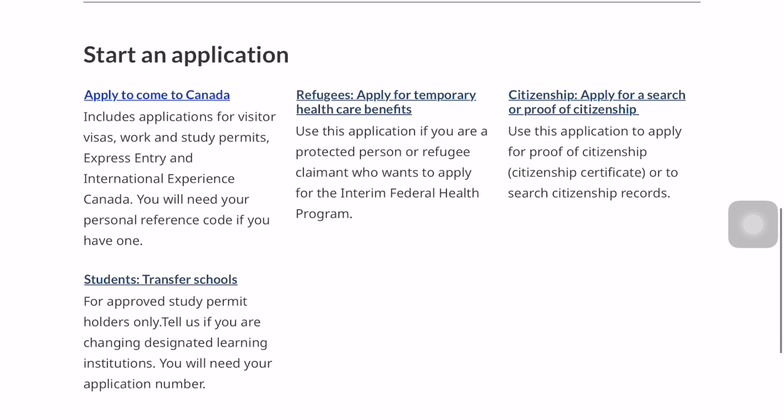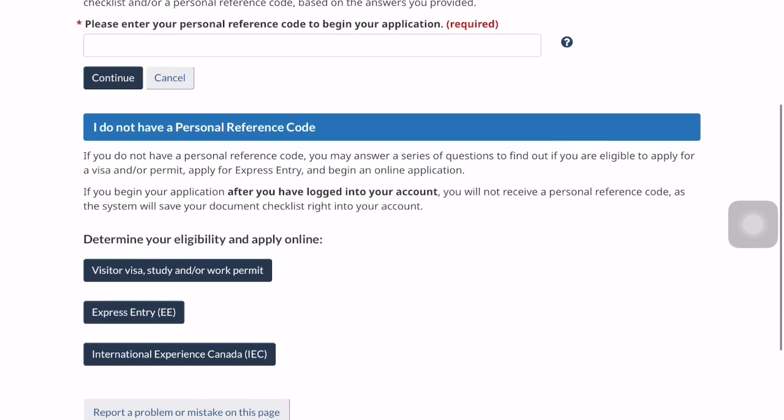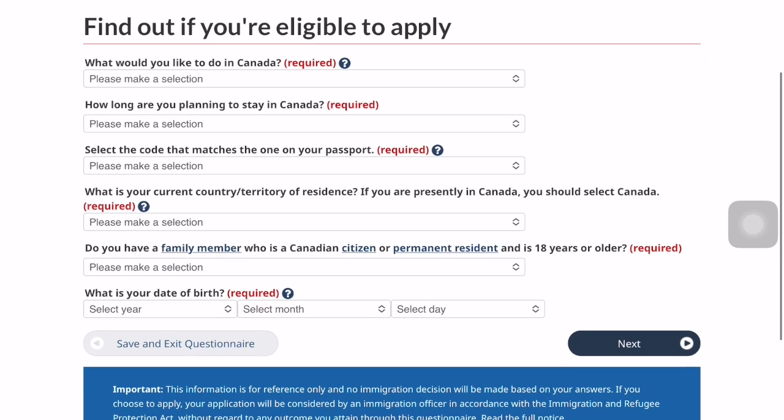And even though you're already residing in Canada, you still need to click on Apply to Come to Canada to start your PGWP application. Don't worry if you do not have your personal reference code. You can click on the Visitor Visa, Study and or Work Permit button. We will go through all the questions that may cause confusion and are necessary for your application.